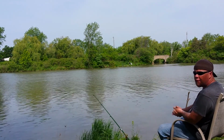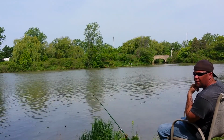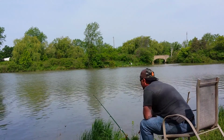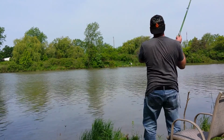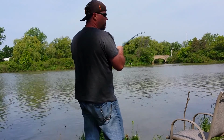Once again, I'm back on my family's property in the backyard here. Nice place to be. It's nice and relaxing. Oh, getting a bite. No, missed it.